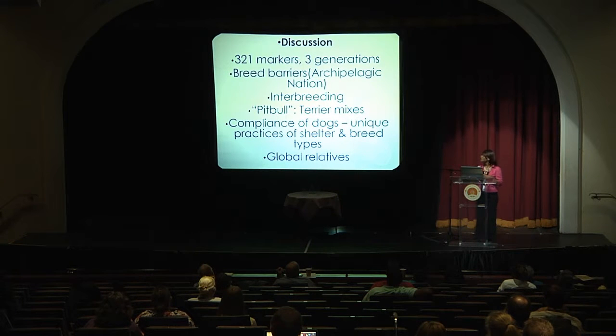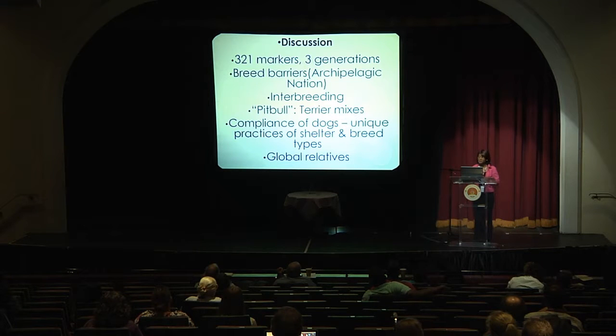After identifying the ancestral background of the 10 dogs, 321 DNA markers were analyzed, but they only were able to date back to 3 generations. This is an important factor because some dogs in this study were so mixed that the laboratory itself couldn't identify, so they just classified their ancestral background in some portions as mixed breed.